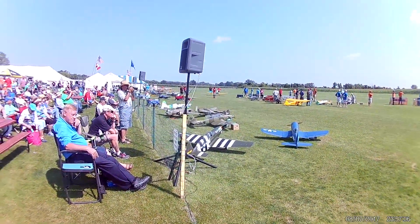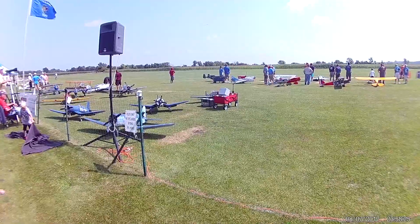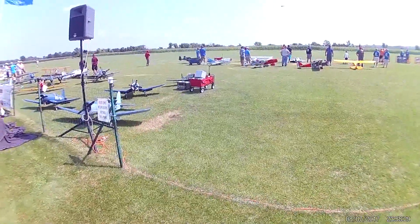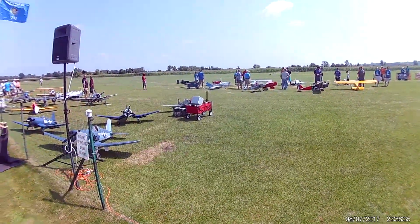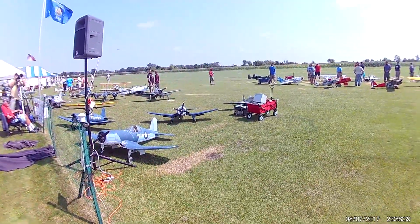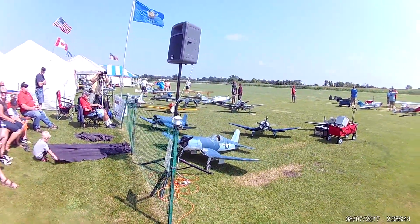Most of the P-47s you've seen fly previously were the red and white planes. This is really a huge event. There's an A-10 Warthog out over there, a jet, aircraft called the Taylorcraft. And here are a bunch of other planes that are getting queued up and going to go out on the field. P-47.